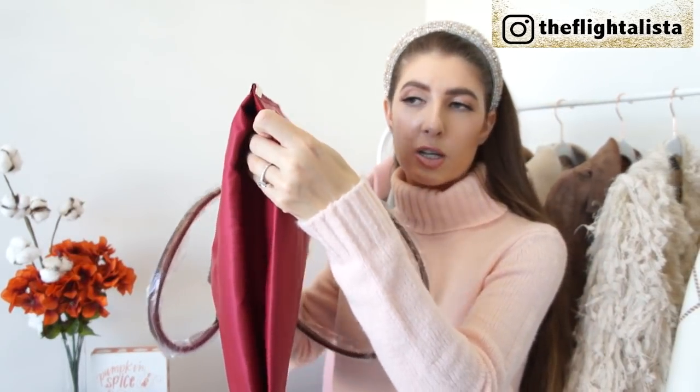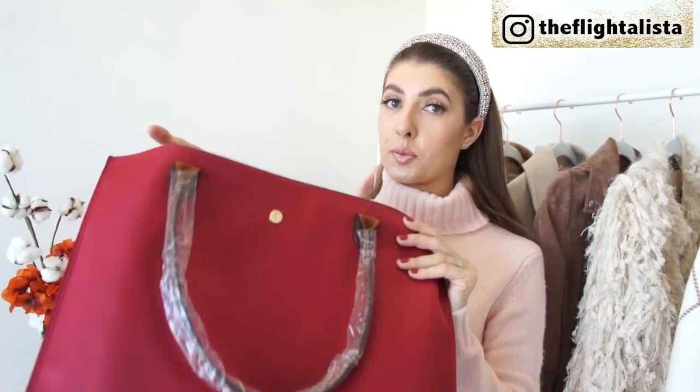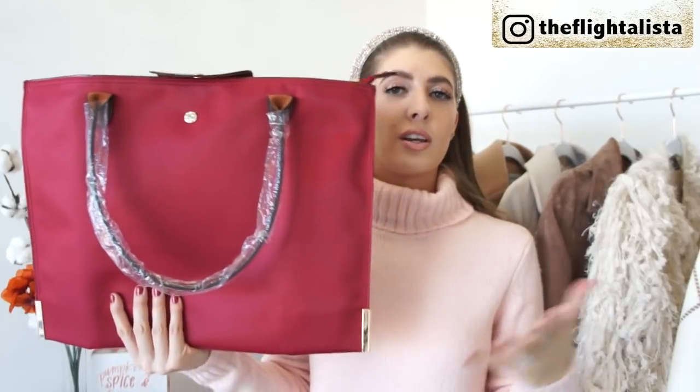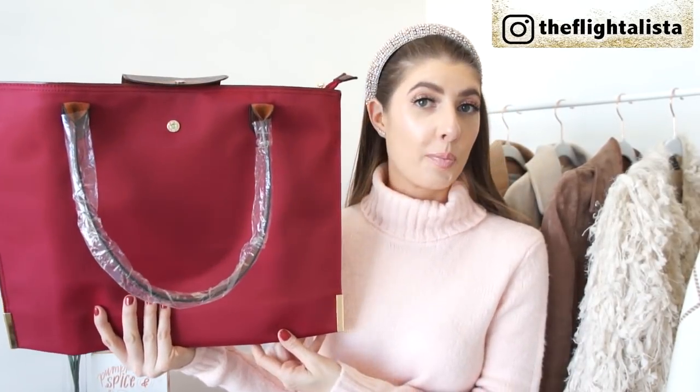Now, this is what the bottom looks like. So it's not as expandable as some of the other styles because they did include the gold piece on the bottom here, but this is absolutely gorgeous. It would make for a really great work style bag because you can get all of your kind of office essentials in it, and just a really, really beautiful piece to pick up off of Amazon.